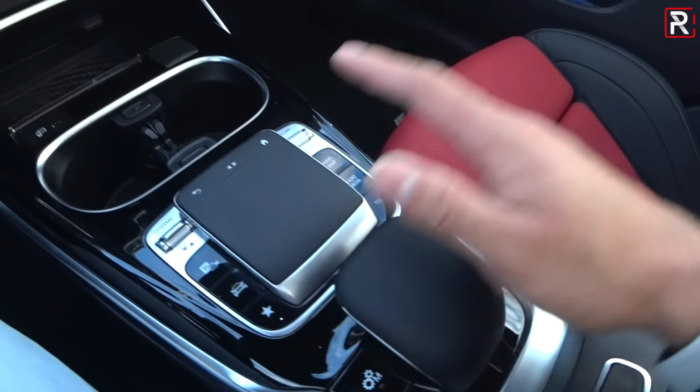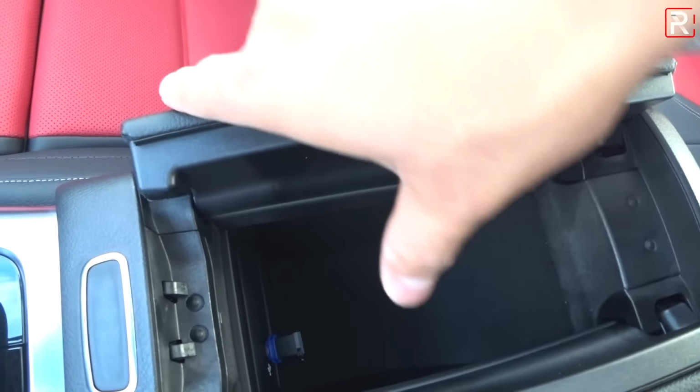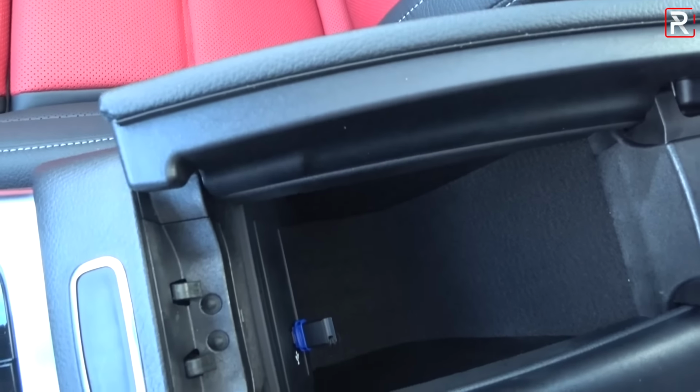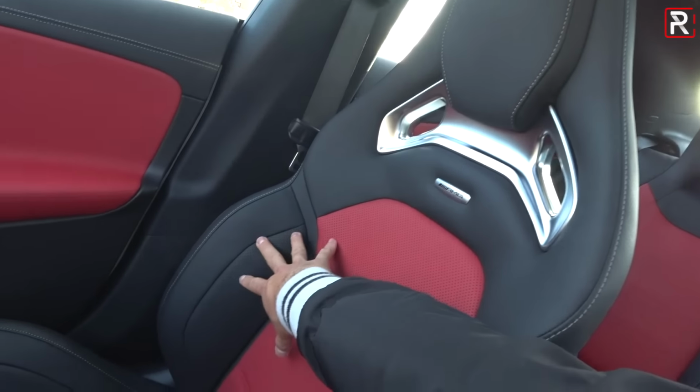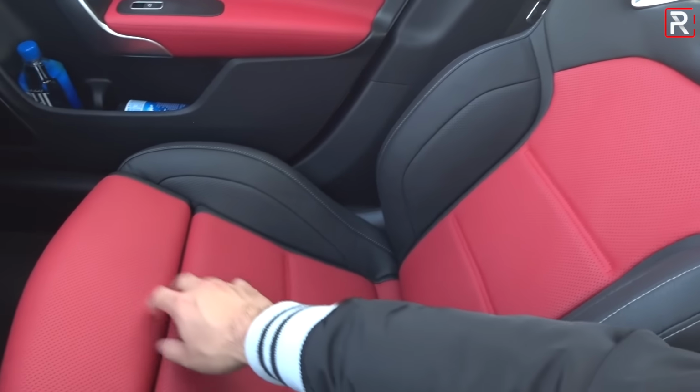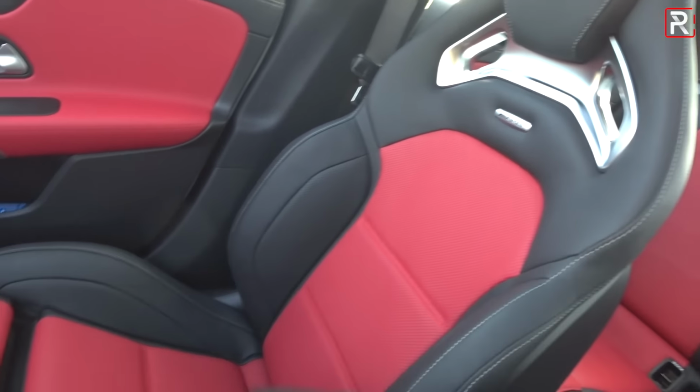This is a nice area to rest your hands. Over here you can see the glove, or the center console, is a little bit small. There is a USB port in there. It is lined with felt as well. The seats are definitely, they hug you for sure. They're a little bit hard for my taste. They do have a nice adjustable bolster over there, and I like how these are the sport seats.